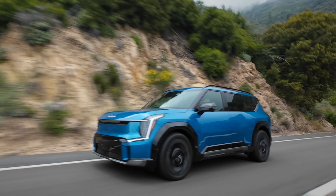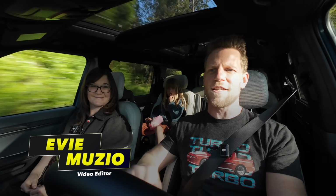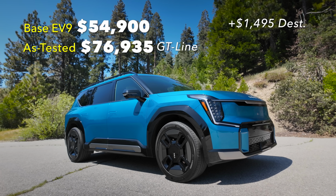We're driving a 2024 Kia EV9. It is a mid-size, 3-row, all-electric SUV. Here's how much it costs. Coming up, is the EV9 better than its gasoline-powered sibling, the Kia Telluride?